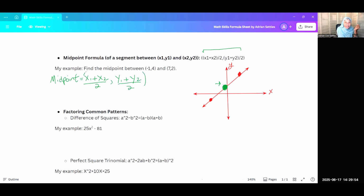Okay, so basically, if you look at this, you're trying to find the average of the x's and then the average of the y's, and then that would be the midpoint. You're trying to find something in the middle, pretty much split it in half. And the way you split things in half is finding the average of whatever you have. Okay, if that makes sense. All right, so let's go through and label this really quick. X1, Y1, X2, Y2.